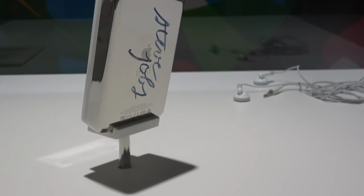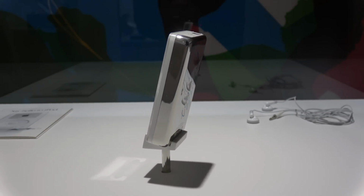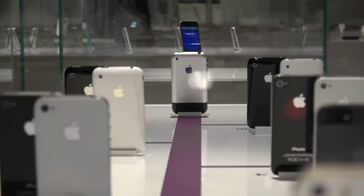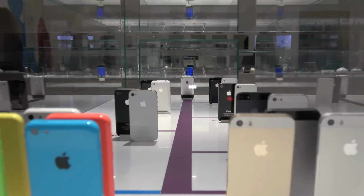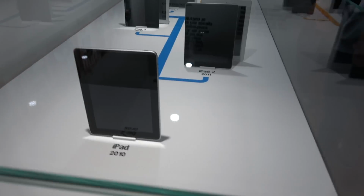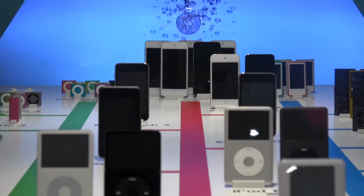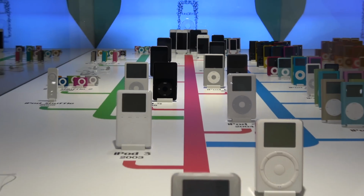Signed by Steve Jobs. Had to be worth a lot. The first edition and signed by the man himself. Got all the iPhones from 2007 to 2013. That's pretty cool. And then over here we have the entire iPad family from 2010 to 2013, and all of the iPods, which is the original thing that really made Apple mainstream and took over.